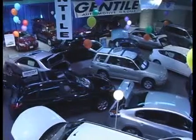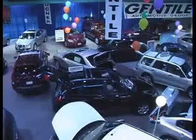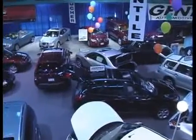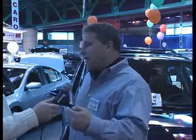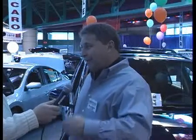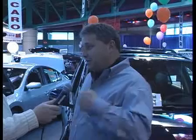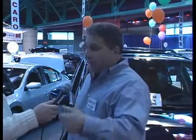For the Gentile Automotive Group, it was all about showing off its line of Toyotas, Hondas, Hyundais, Subarus, and more. Right now, without a doubt, the hot item in the industry is the new Camry, the 2007 Camry. It's a new design. It's a real stylish-looking vehicle, which sometimes people say gets a little bland after a while, and I think they really needed that. People are all over it. They love the styling. It has the reliability, dependability, and the safety that people are looking for.